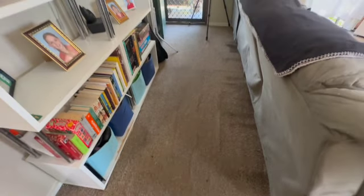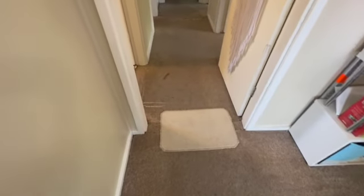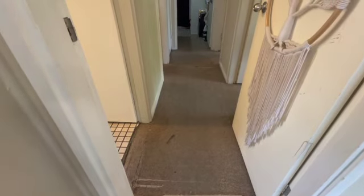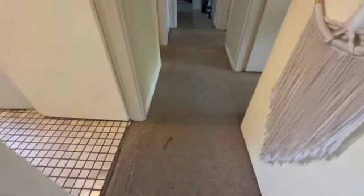So heading down to the bedroom end now, buyers, the carpet's definitely seen better days. But our tenant has been in here probably over a dozen years, loves the place, wishes to stay. But this is one thing that could be upgraded, there's no question about that. So I'll take you through the three bedrooms.